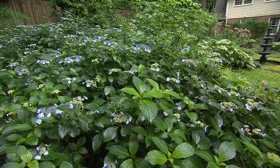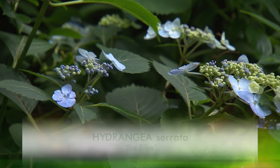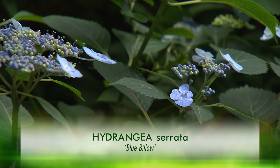I've noticed a number of lace cap hydrangeas here in the garden, and this one I think is the most impressive. What variety is this? It's the Blue Billow. Blue Billow. So this is Hydrangea serrata, which is a different species from what everybody calls the French hydrangea, the macrophylla. My experience is that they bloom better after our cold winters, and certainly we've had a couple of really cold winters, and these are looking mighty fine.